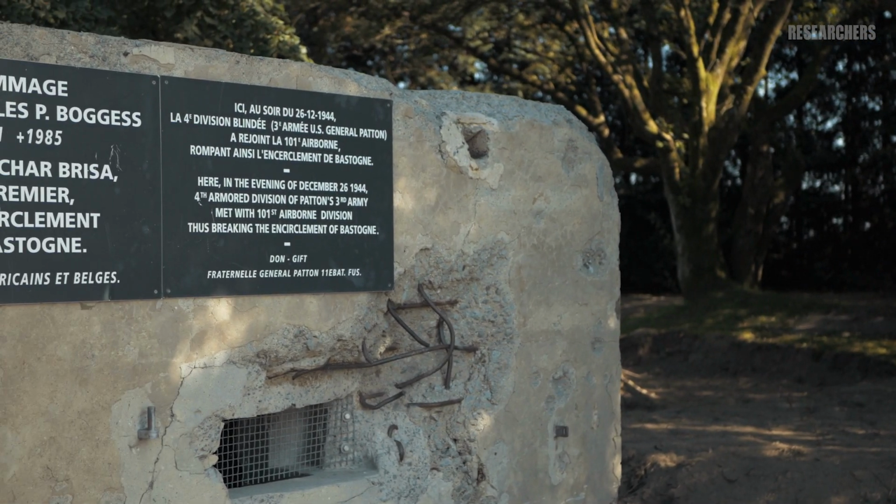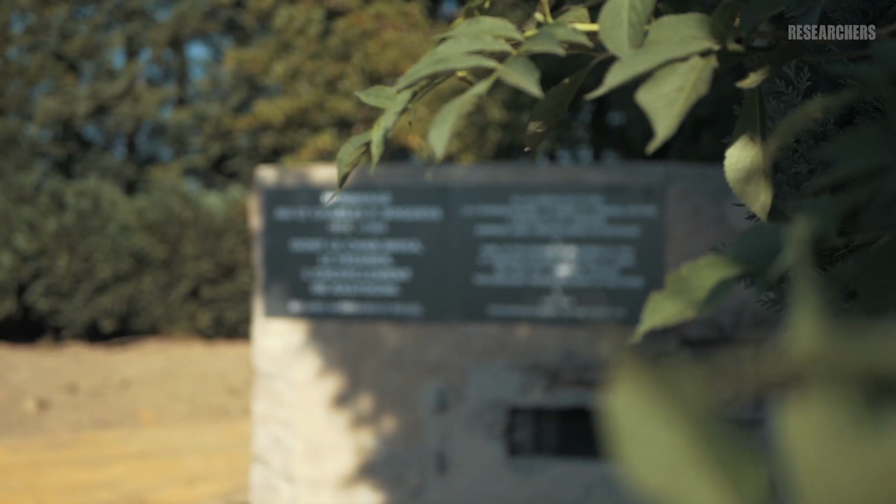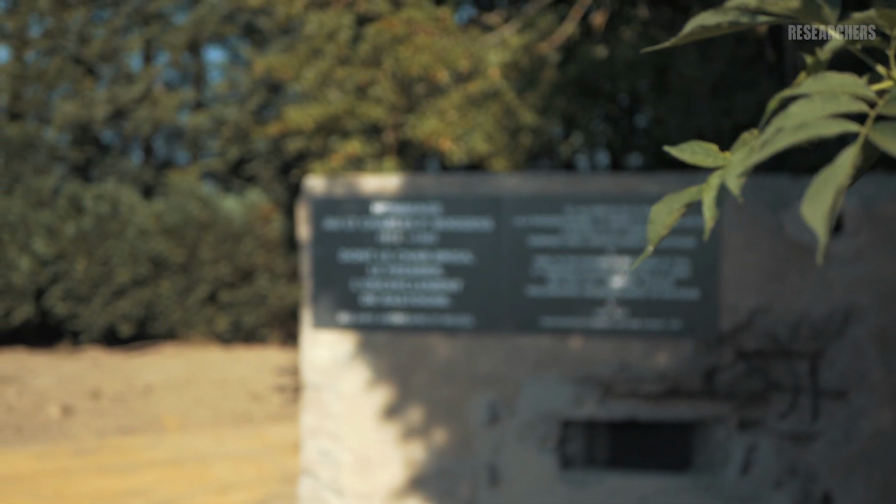All you can see today is the pillbox that is still standing there, the small plaque, and some shell fire damage that has been done to the pillbox. You can still see that. So I think that's really neat, and it's worth visiting, worth taking some photographs. And in the distance, you have a pretty view of Bastogne. So these are 8 sites that you can visit in one day.